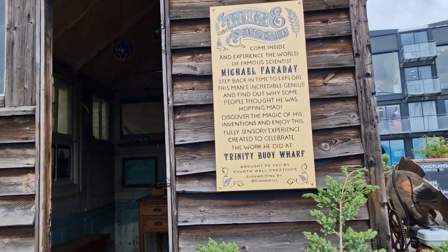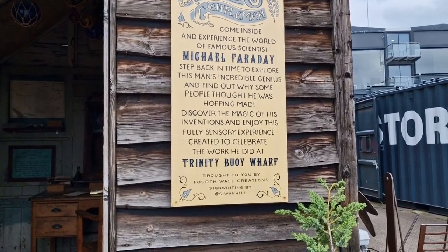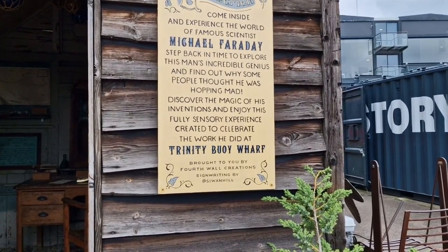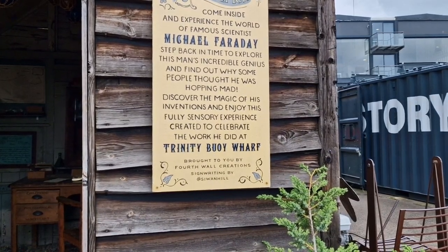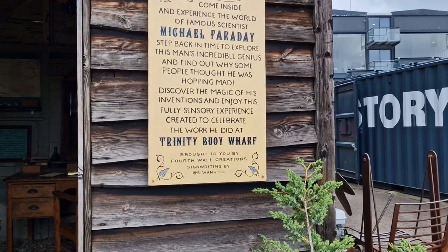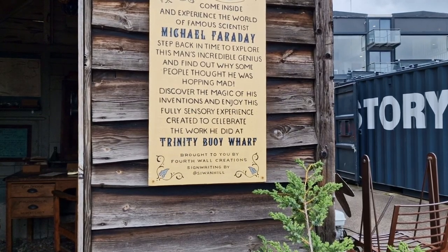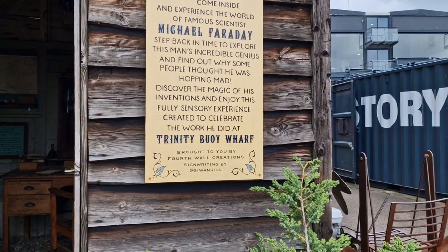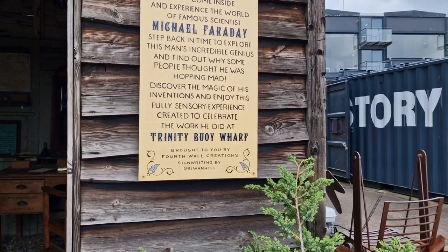Ladies and gentlemen, come inside and experience the world of the famous scientist Michael Faraday. Step back in time to explore this man's incredible genius and find out why some people thought he was raving mad. Discover the magic of his inventions and enjoy this fully sensory experience created to celebrate the work he did at Trinity Buoy Wharf. Brought to you by Fourth Wall Creations. Sign writing by Sign Hill.